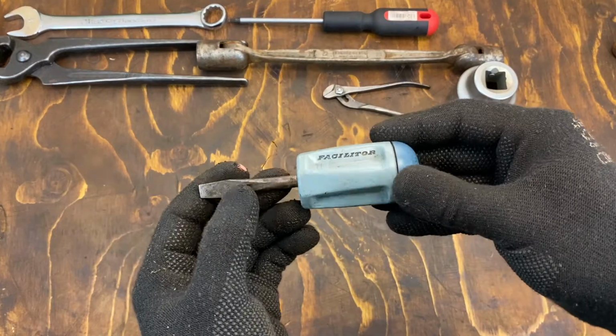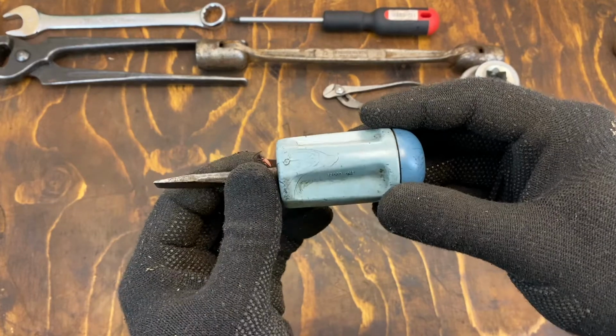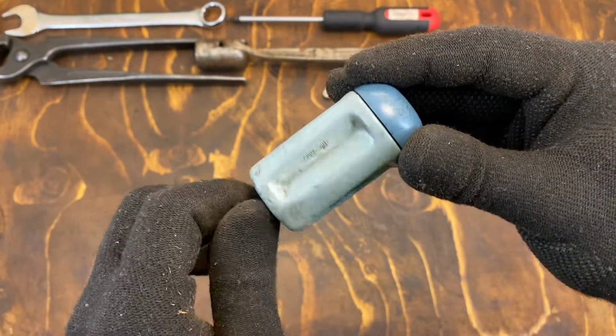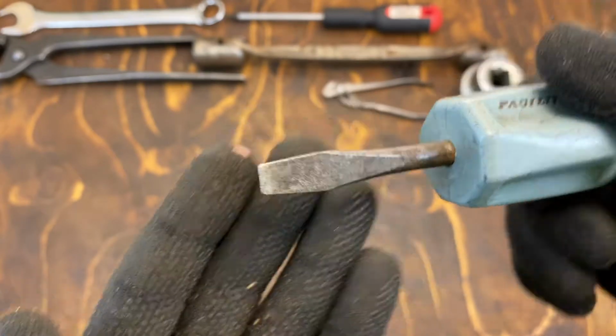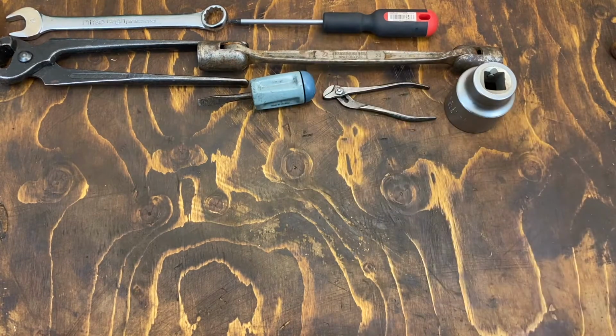This is sort of an odd item. Facilitator. Swedish made very large stubby screwdriver with the spinning top. Kind of odd. And you can see what appears to be some sort of grip grinding.